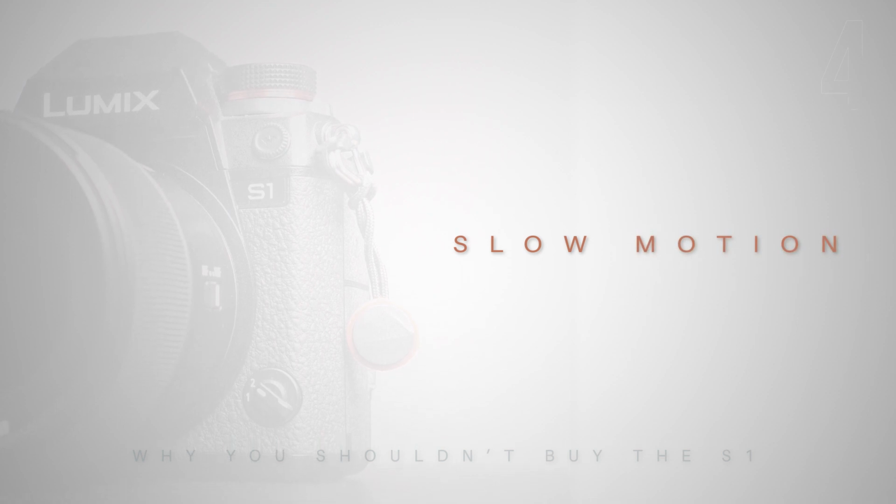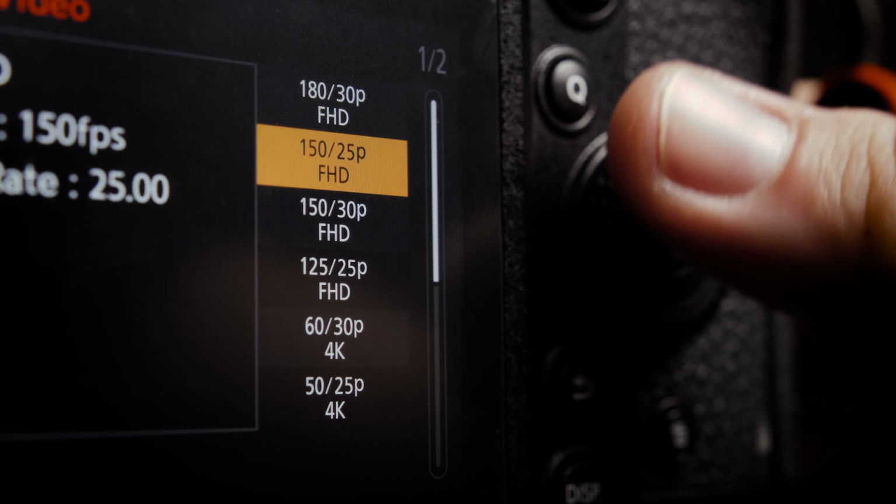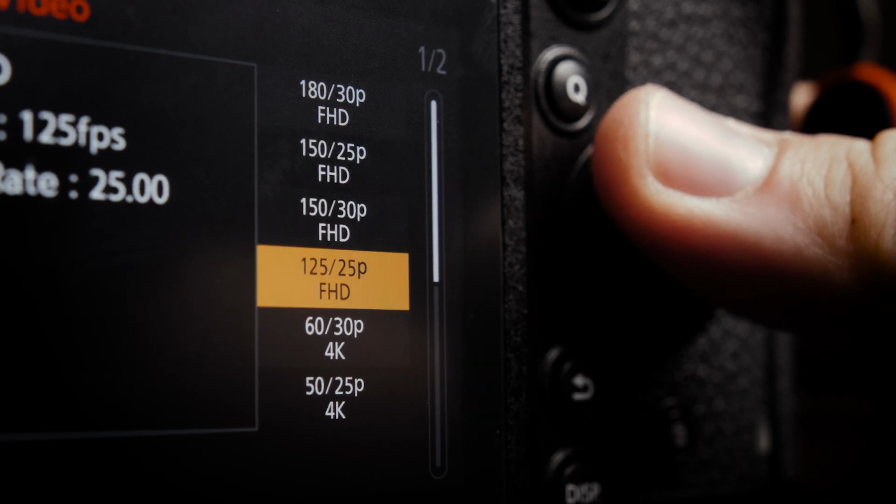Next up is slow-mo. With the Lumix S1, you have what is known as high-speed video, which gives you a range of recording rates to shoot in slow motion. The issue that I find with the S1 though, in comparison to other cameras that I've used, is that you are limited to the amount of options available of those frame rates to shoot in. In full HD, I personally wouldn't ever go above 125 frames per second, because after then, the quality significantly drops.